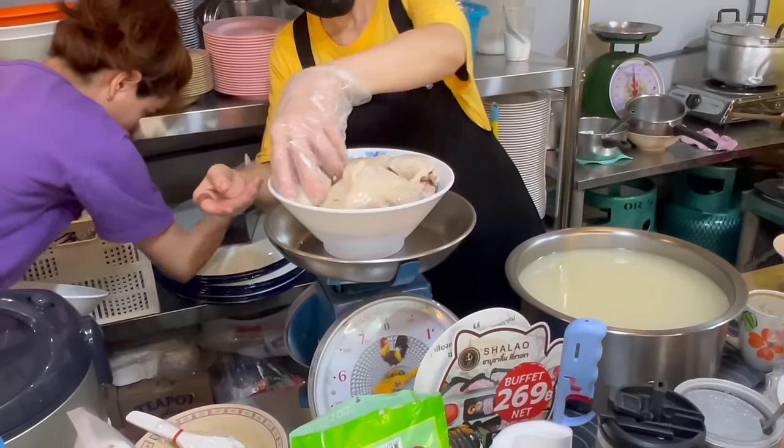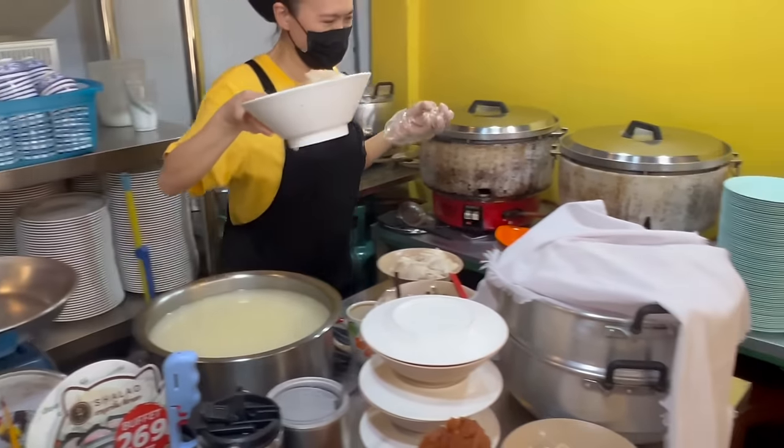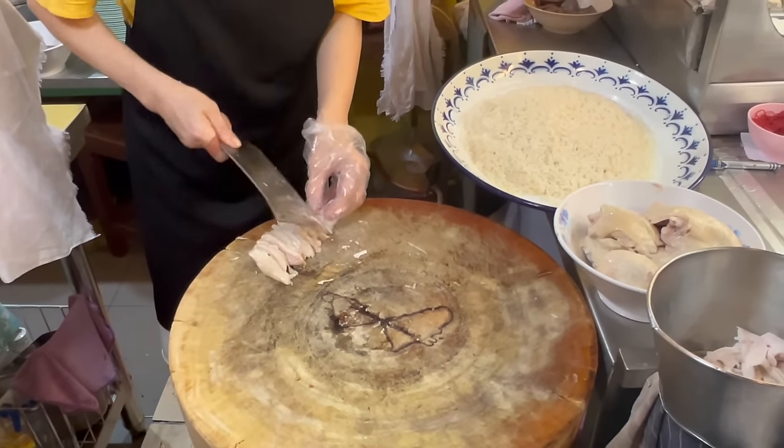And you know, I love this about Asia. She weighs out everything, so we know that's exactly 1 kg. Awesome. Guys, now she's cutting up the chicken into bite-sized pieces.